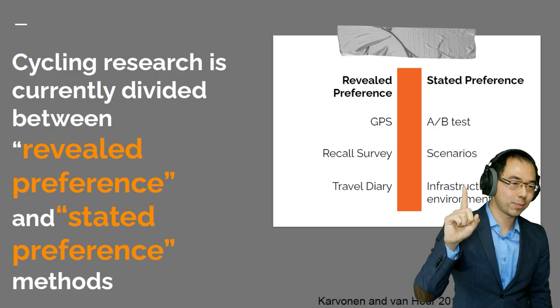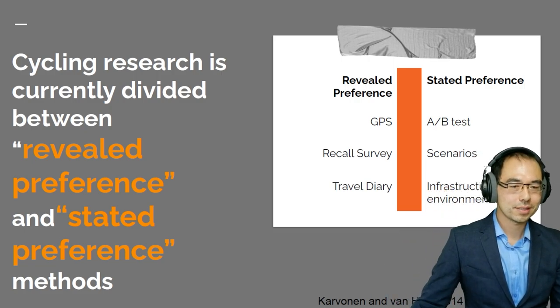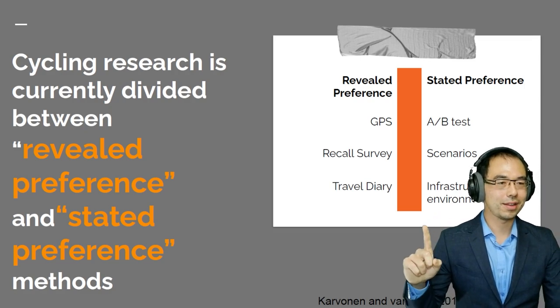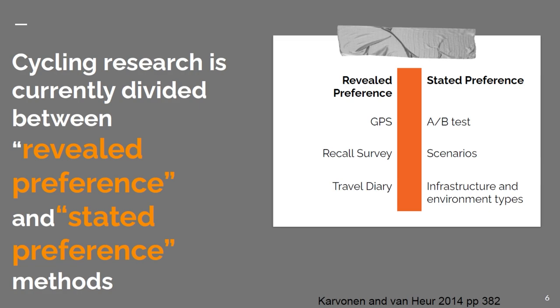What about stated preferences up here on the right side? What is it about stated preferences that makes it so difficult? So if you see at the top, we have the A-B test. We can ask people about the scenarios, right? So what they would do if they could, which they aren't doing at the moment because they're answering a question on a piece of paper.